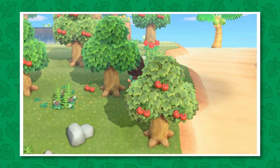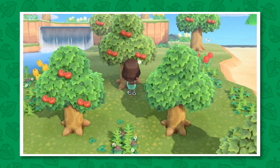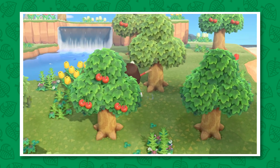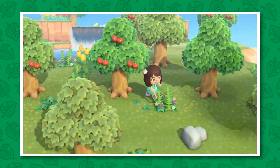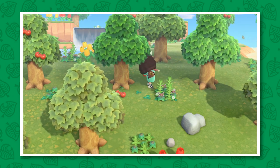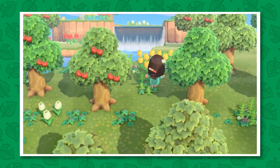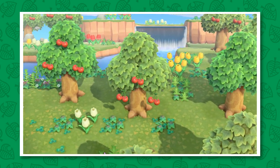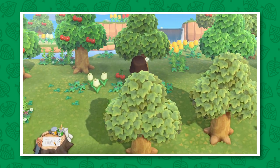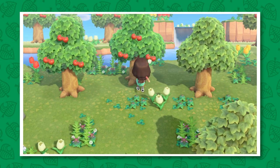I don't know if I want to have cherry trees in my town. I probably won't because I would like to have some peach trees. And I also don't want to have that many fruit trees in general, so I'm trying to avoid that a little bit. But I'm getting some cherries to sell to the Nookling store, to Timmy and Tommy, so I can get some money and pay off my loan sometime in the future.